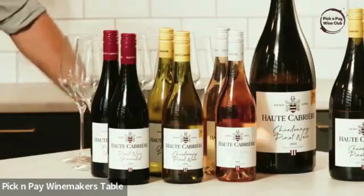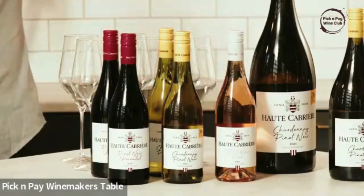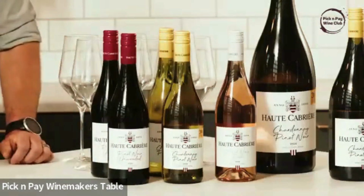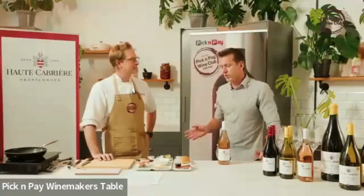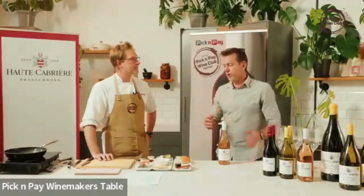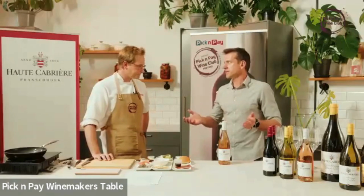Yeah. So the first wine is our 2024, this year's vintage. Pinot Noir Rosé, 100% Pinot Noir. And we like to use younger vineyards. We've done quite a big replanting project at the farm. Since 2015, we've pretty much replanted 70% of our top farm. And we only use our Pinot Noir for our reserve wines, our top-end wines, from vines 8 years and older.